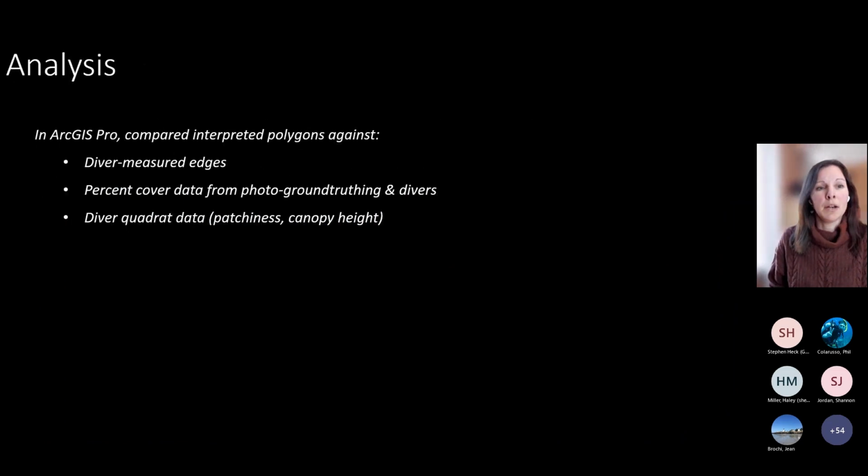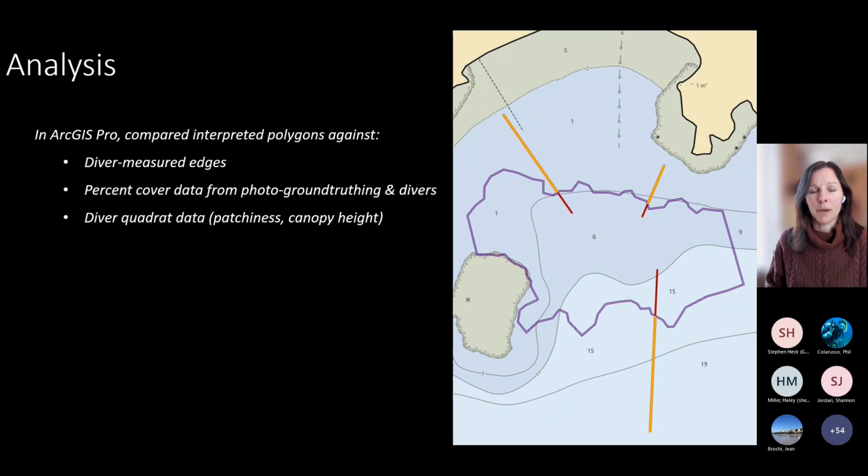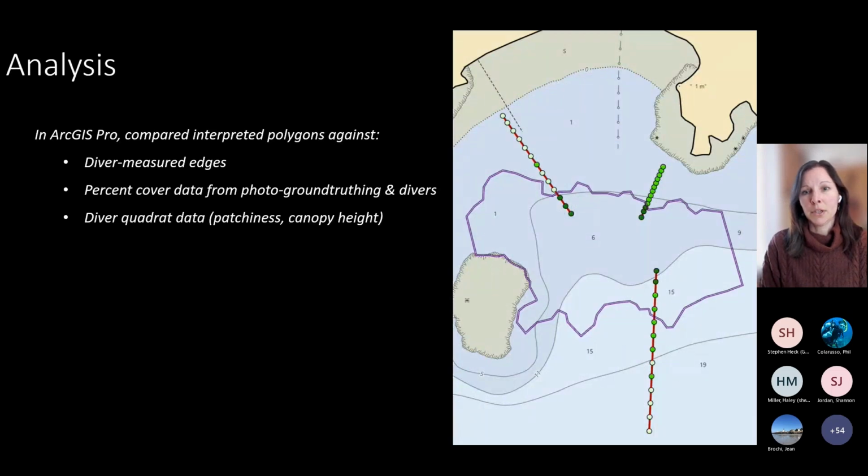The analysis process was done in ArcGIS Pro. First, interpreted polygons were compared against diver measured edges to find that edge error. So those areas shown in orange on the chart. Next, interpreted polygons were compared against the percent cover data from photo ground truthing and the diver quadrat surveys. This is used to assess accuracy of each remote sensing method per eelgrass percent cover bin. And lastly, we looked at the polygons relative to chute height and patchiness, which were measured by divers to help provide context around the limitations of each method.